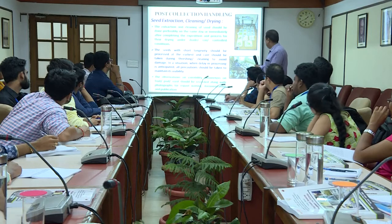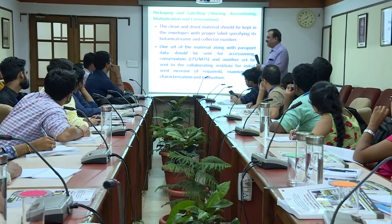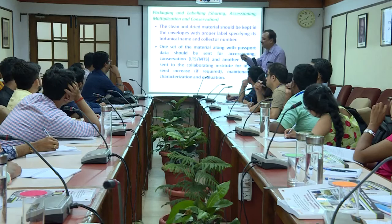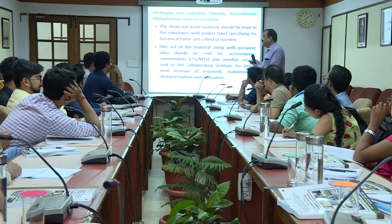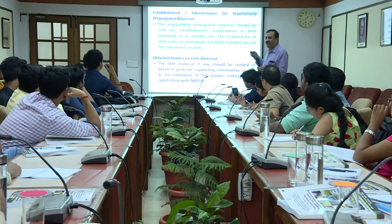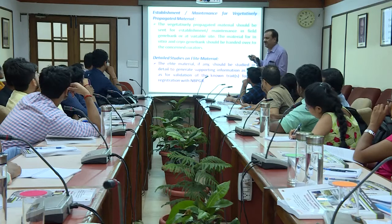Then packaging and labeling is again very important. Packaging should be done properly for transport and for division. One part you have to send to the National Gene Bank, one part for characterization and other purposes. So packaging and labeling should be proper. Then establishment and maintenance of vegetative propagated material. Whenever you collect such material, it should be established and maintained either in a greenhouse, poly house, or whatever facility is available with you.